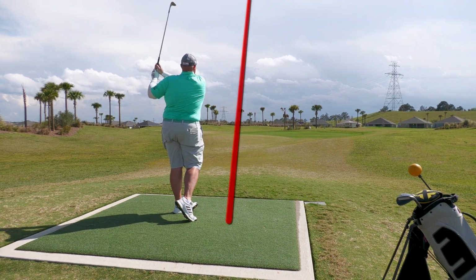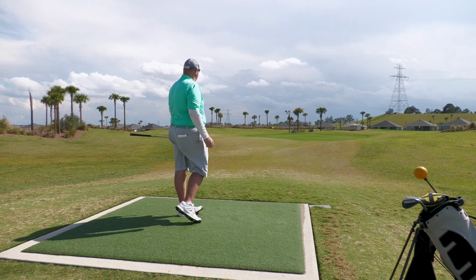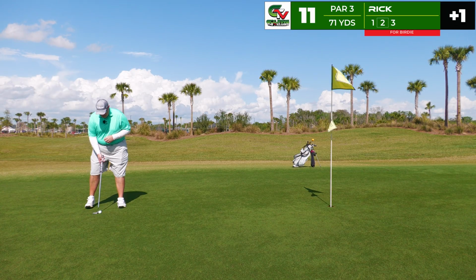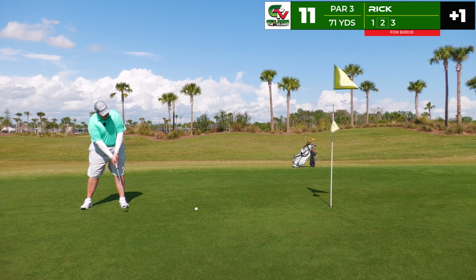Good strike, a little moisture on the ball, but still good. Going at the flag, I was just a little short, but another look. This is another convertible chance. It's going to be up the hill, maybe a touch left to right, and this is definitely makeable. Get in the hole.